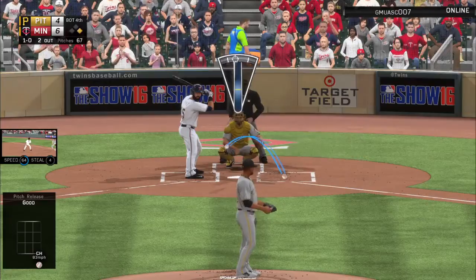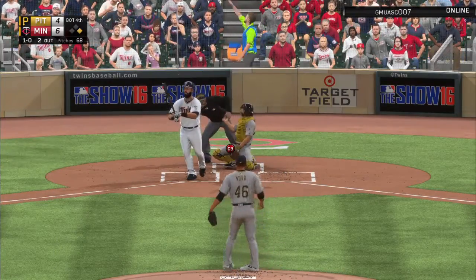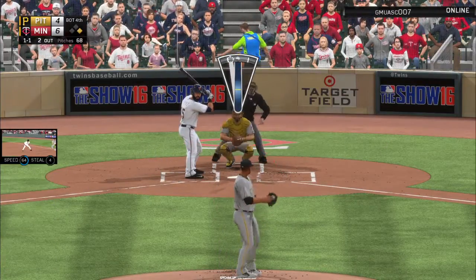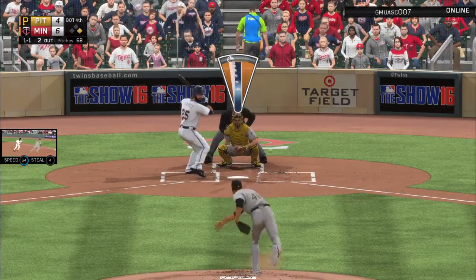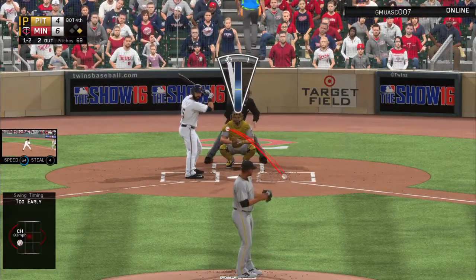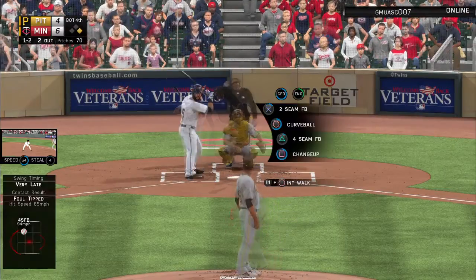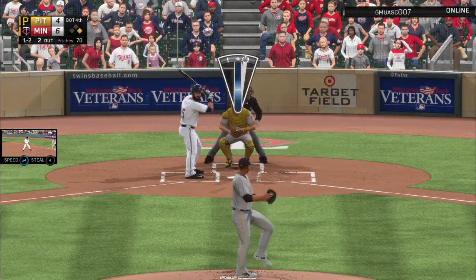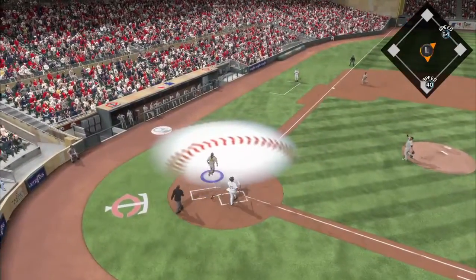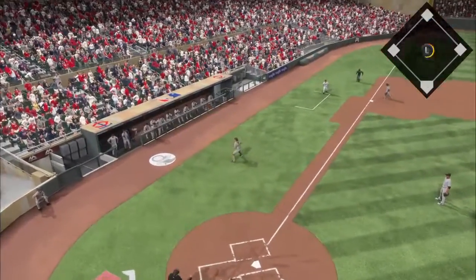And a changeup here, but that's taken low in the dirt for a ball. Chop foul at the plate, strike 1. One and 2 as the changeup had him out in front there. Late making contact on that swing, and we'll do it again on 1 and 2. And here's a ball hit in the air. Jasso has a play, and that ends the inning.